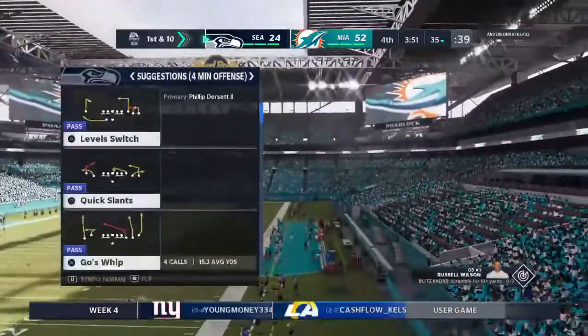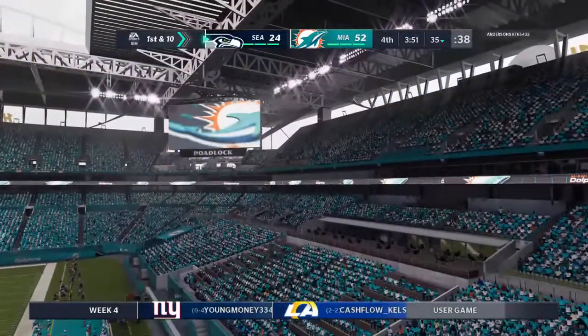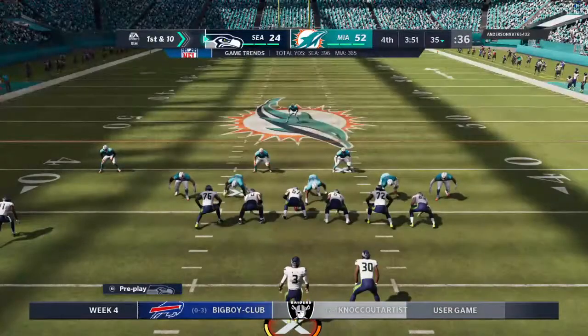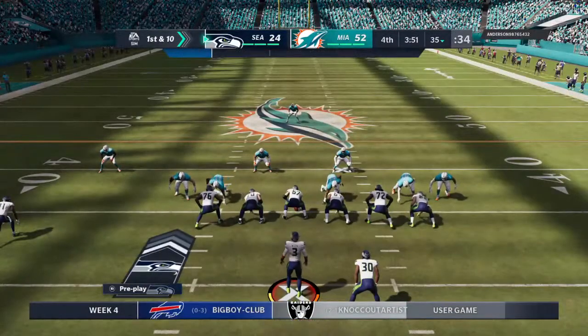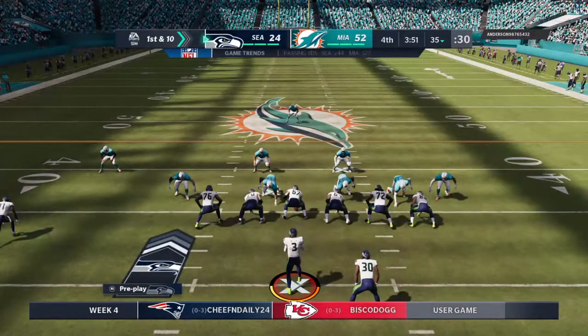Tyler Lockett on the return. The Seahawks take over 1st and 10. Coming to the line here to begin their next drive, the Seahawks offense. And last time this unit was out here, costly turnover, and then that turned into 6 points. They've got to make amends.